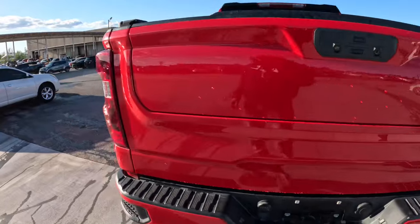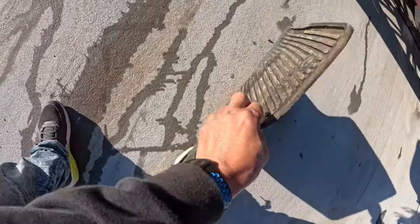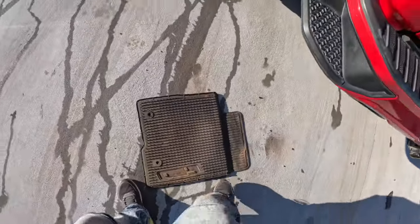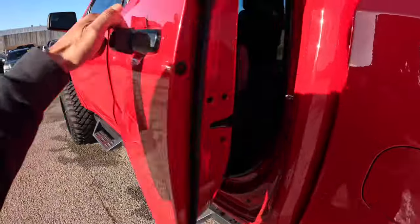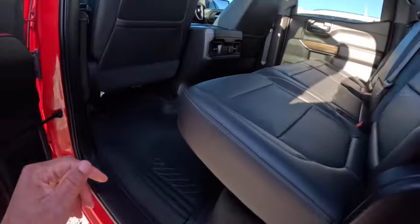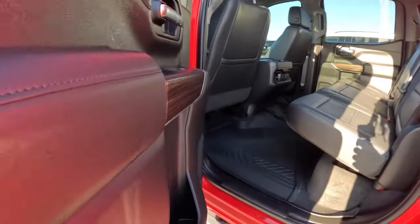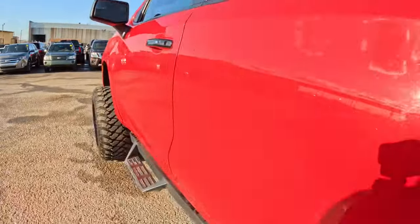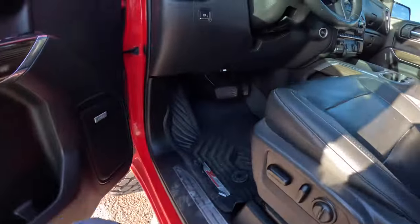I like how it breaks down. Where did this come from? F-150, Ford. You know it's Chevy gang. Just like the Silverado I had. Yep, and it is a Silverado.